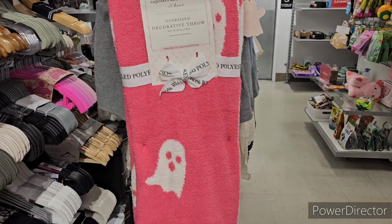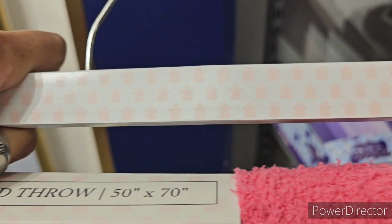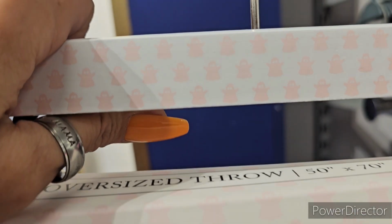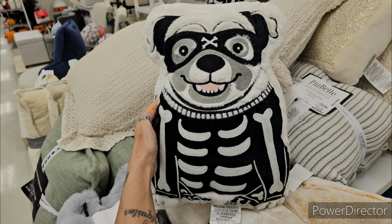Unbelievably amazing. Super cool. There's even the little detail of the ghosts on the hanger. If you guys can see that, look at them. Little ghosts all the way across the hanger. So I don't know if anybody showed you that, but that is really cute too.